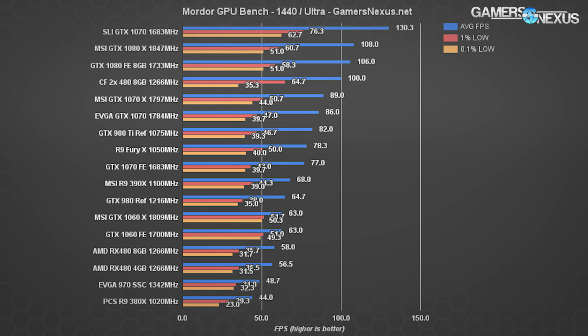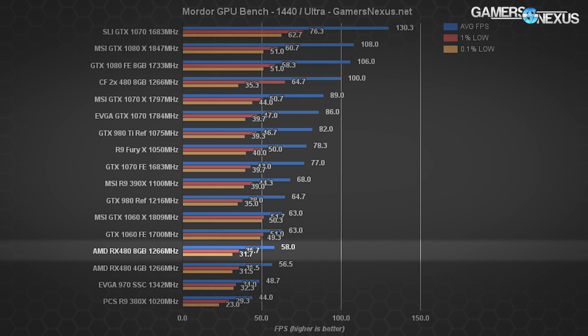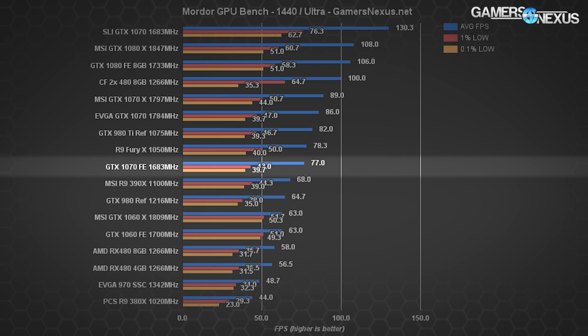1440p has both the MSI and FE GTX 1060s at 63 FPS average, landing them well within playability for Mordor, which really doesn't demand that high of a frame rate. The RX 480 runs at 58 FPS, or a percent difference of 8% between the RX 480 reference and the FE 1060. The 1070 runs at 77 FPS average, though with repeatedly lower 1% low values, and the 1070 is separated by a 20% difference from the GTX 1060s at 1440p.